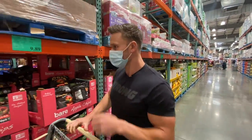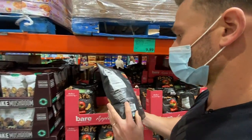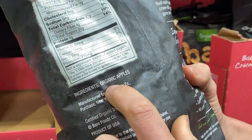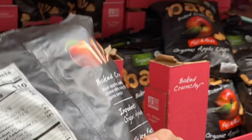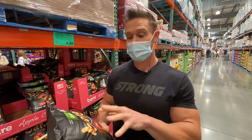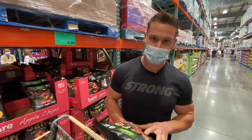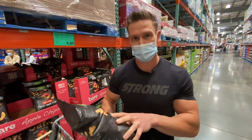Which leads me to something else. These Bayer apple chips. As far as cleanliness goes, straight up organic apples. That's it. That's all there is to it. But we run into a big problem with this. Listen, if you're going to have fruit, you're probably best to not have it in a dried or dehydrated form, because all you are doing is concentrating the fructose.